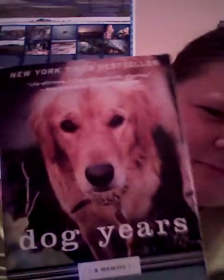Such a pretty cover. Next book, I got it mainly for the cover because it's kind of cute, and it's called Dog Years, a memoir by Mark Doty. And this is a cute little doggy. Yeah, he's cute.